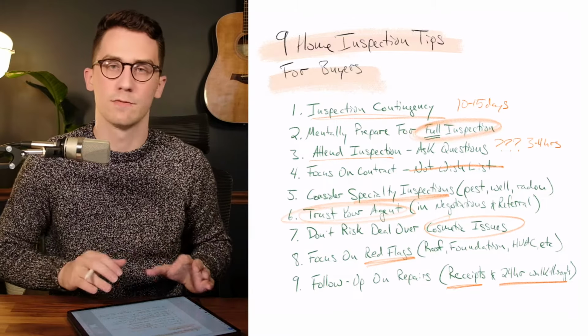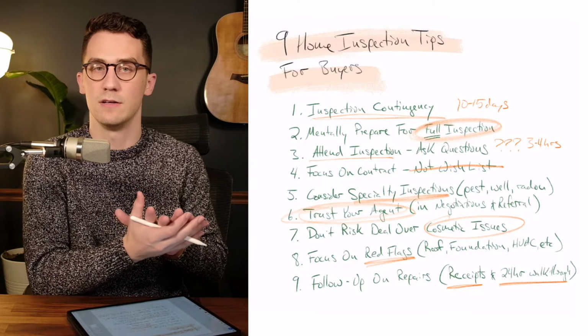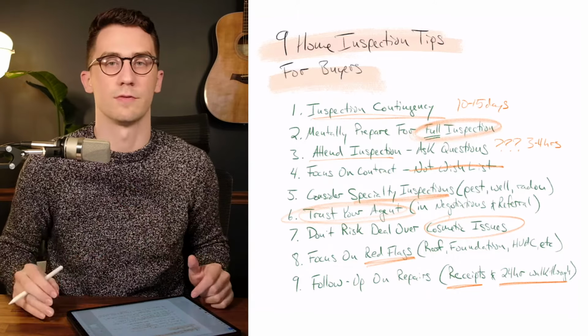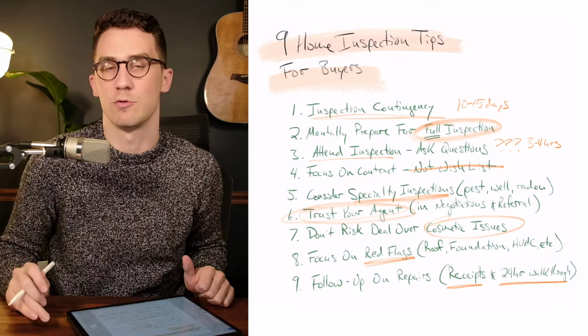But if you do ask for repairs from the seller, make sure you get receipts. That way you have it documented. Then make sure you also do a walkthrough to make sure that those things actually happened and the receipts match up with the actual work that was done.